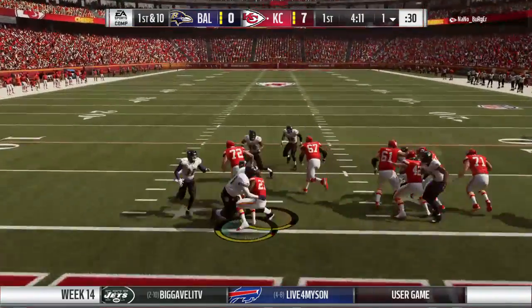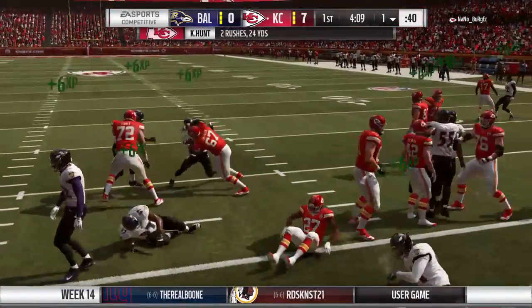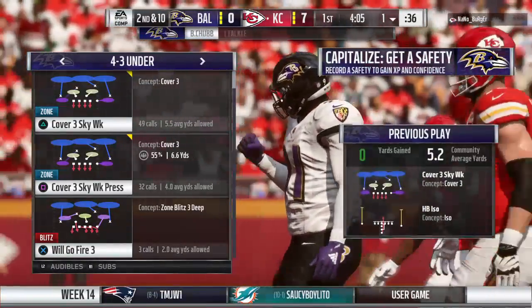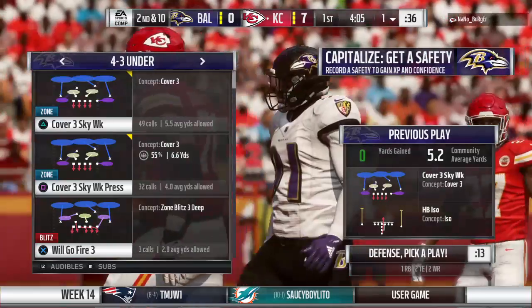To begin the drive, here's a handoff to Hunt. And now where are they going to mark him here? Well, they say he did get back to the 1-yard line, but that could have easily been 2 points the other way.